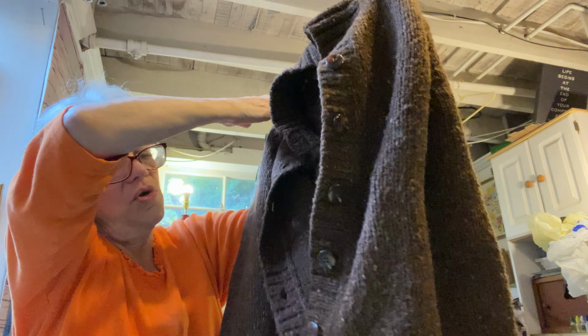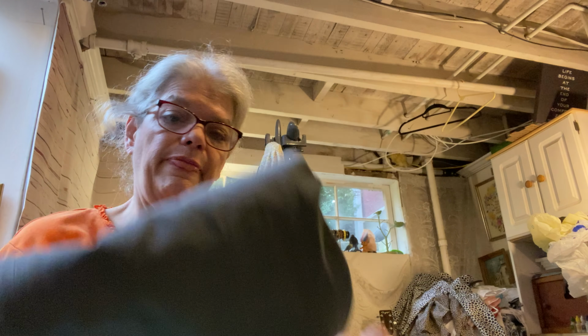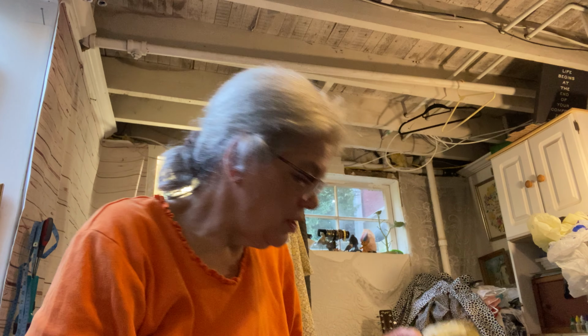These I can't find the tag or the size of J.Crew. These again were free, so if I don't know that, I'll just put measurements. So maybe 15 or 20 for those.